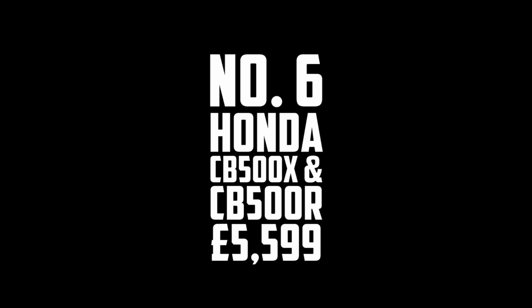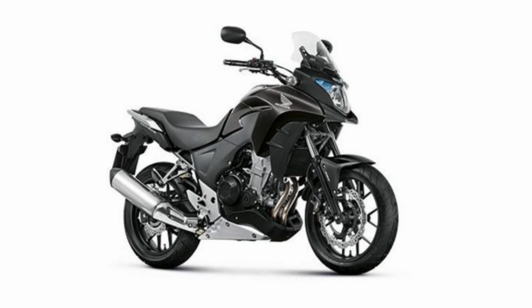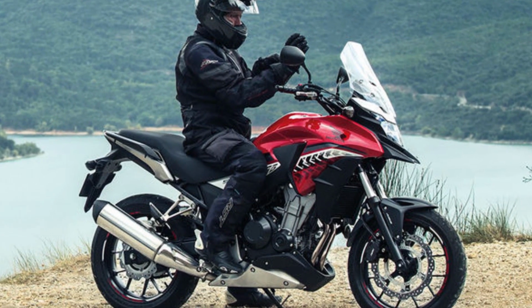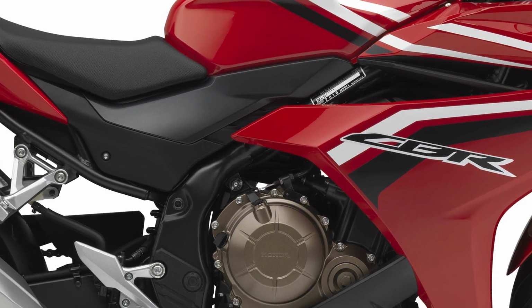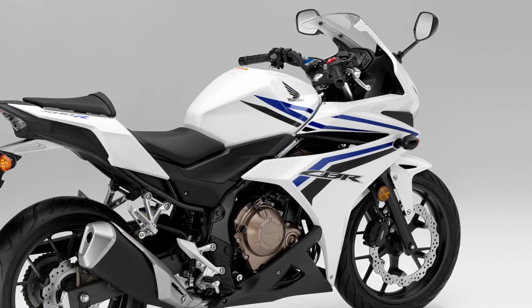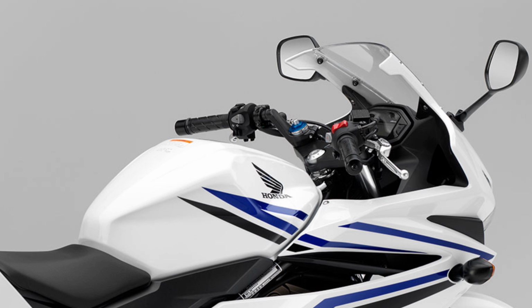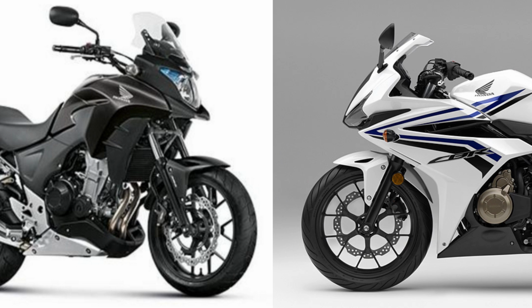Number 6, CB500X and CB500R. These bikes have the same engine as the CB500F but have a little bit more pizzazz. For £5,599 you get your choice of style, adventure or road racer. Of course, at this price you won't be getting a full-on rugged adventure machine nor a lap record setting superbike, but both variations are worthy of the extra £500 on top of the price for a CB500F.